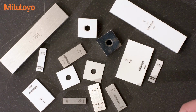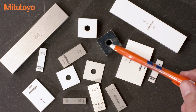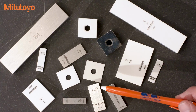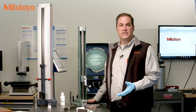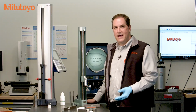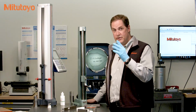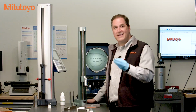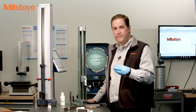The most common material for gauge blocks is steel, mostly because the price is quite attractive. Other standard materials include carbide and ceramics. One of the big advantages of ceramic gauge blocks is that they don't rust. However, if you take care of steel blocks, such as wearing gloves when you handle them and putting light oil on them when they're stored, they can last years, even decades, depending on how you're using them.